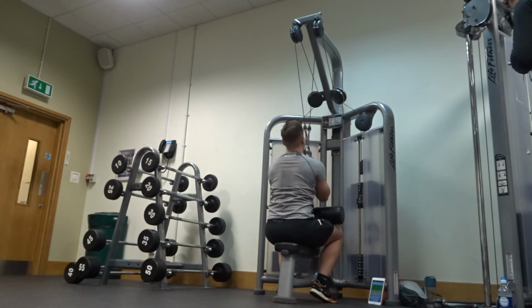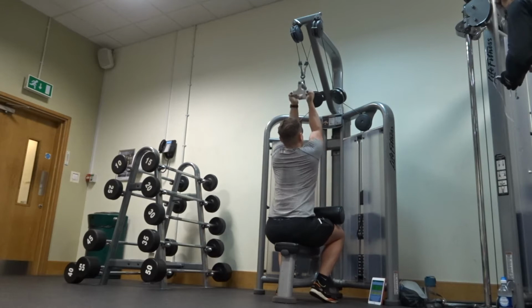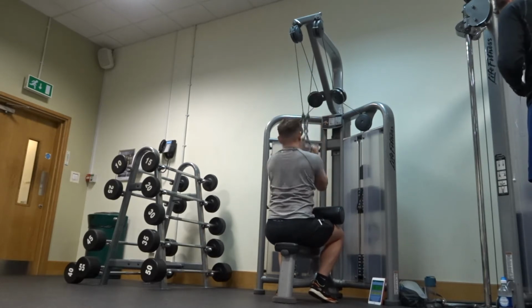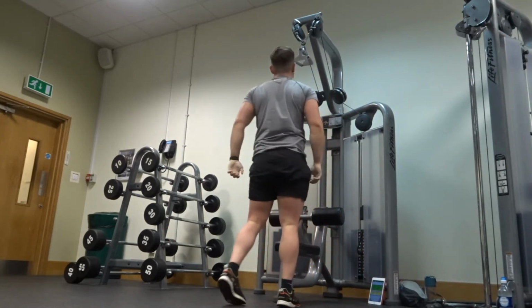A lot of people often tend to ask me, how do you measure your body fat percentage, or what do you think my body fat percentage is? A lot of the time these people are beginners and they're new to the gym, and that's why they're interested in finding this out. So body fat percentage can be measured in a number of different ways.